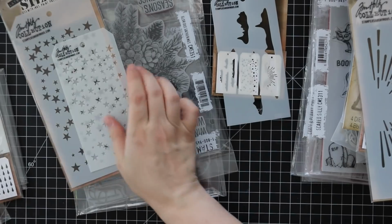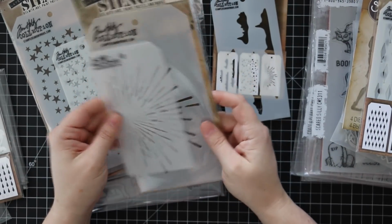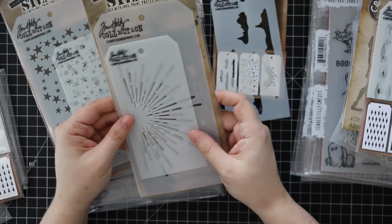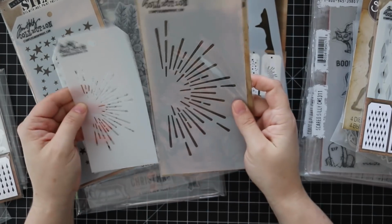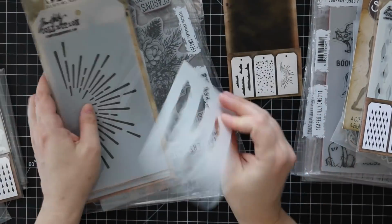Usually I just go for the minis because cards, but with these I was like, ooh, because you could also layer these together. So there's the burst, the mini, and then the full size one. So got those.